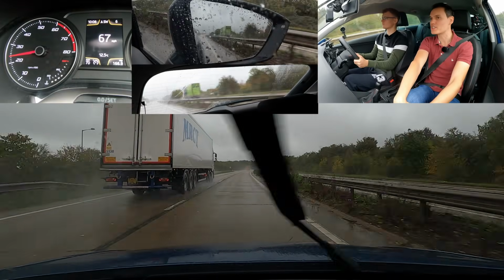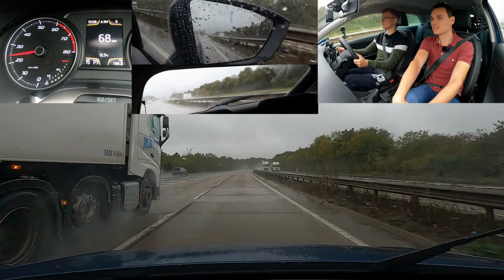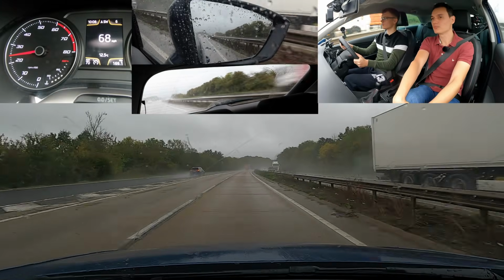Looks like the weather's getting better though. It's nice. Maybe you can turn the wipers down a click. You don't need it on fast now.